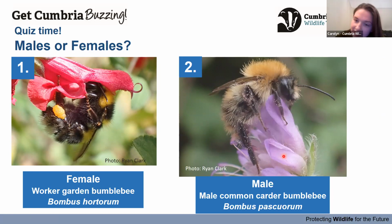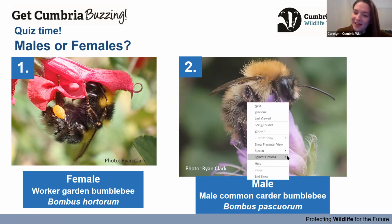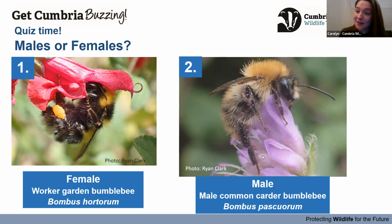This spur that's sticking out, you can see that it's slightly teardrop shaped. It's not quite so triangular at the bottom. So hopefully you can see that. But it's definitely no pollen basket anyway. So that's the key difference there. So yeah, well done, everyone.